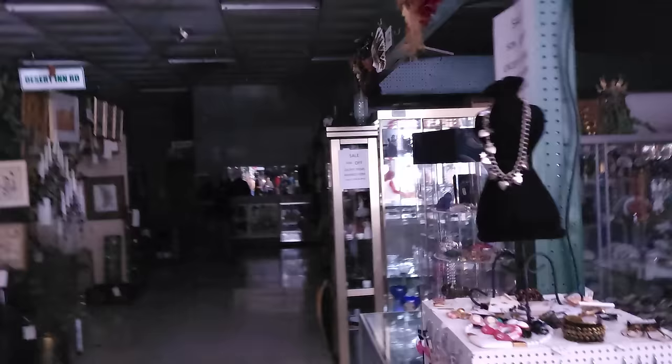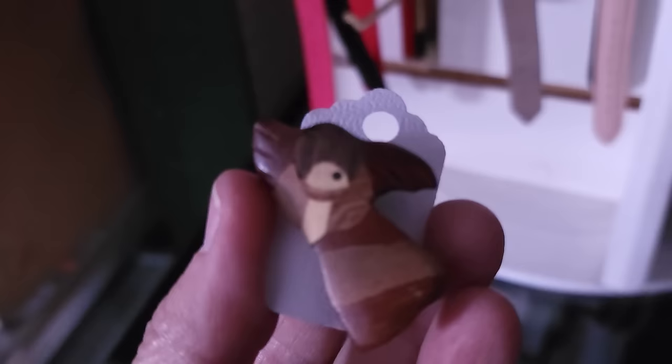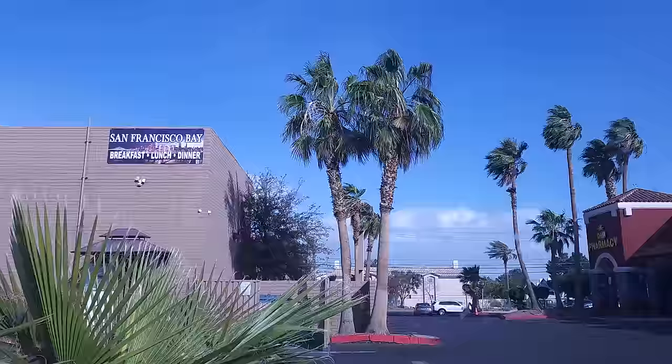Well, we just had the power go out, so I'm showing people what it looks like in an antique mall in the dark. We're hoping the power comes back on because I do have my little pile of stuff. As I'm shopping in the dark, I was perusing this little rack of jewelry and found this interesting little marquetry bird pin for $2. I'm gonna add him to my pile.